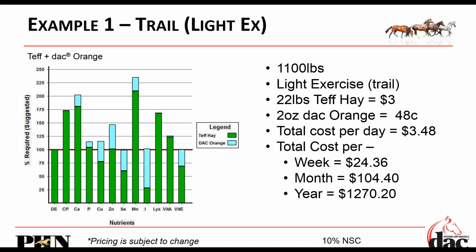And based on the cost per pound of the teff hay, remember it was 15 cents a pound, times that by 22 pounds, it's $3 a day to feed this horse this hay. Add the 2 ounces of dark orange, that's 48 cents, and we're looking at $3.48 per day to feed this horse, $24 and change per week, $100 a month, and $1,200 per year to feed this horse hay and orange.